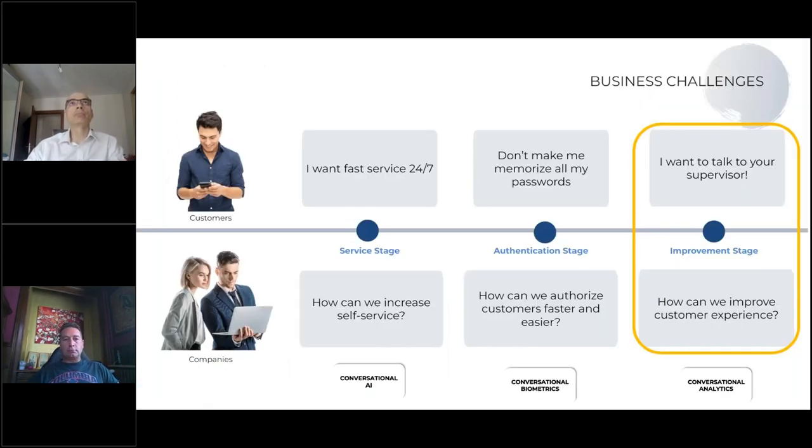Challenges, yes. I want faster service. That's how things start. How can I get authorization faster? Could be maybe a question that could come in. But mainly what we're hearing is how can we have real-time monitoring? How can we improve agent performance? How can we improve customer experience? How can we get a supervisor to do a better job? How can we save time? That is what we're hearing from the market. Hence the reason I want to talk to you quickly about our analytics and solution here.